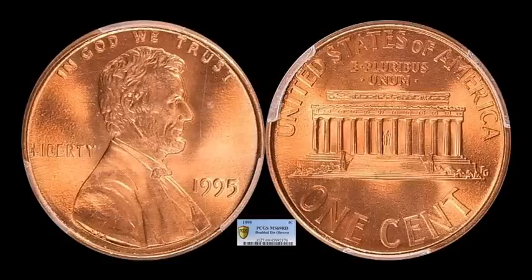The coin is incredibly clean. Any scratches or scuffs that you see is actually on the slab itself and not on the coin. This thing is as beautiful as the day it was struck. And this one, again, heck of a start.